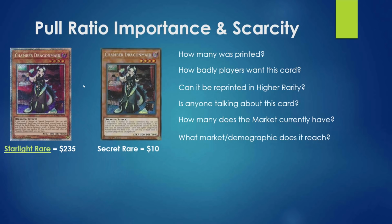When you look at a card like this, you have to ask yourself multiple questions. I'm going to use this card for example. How many of this card were printed? With Starlight Rare Chamber Dragon Maid, we know not a lot of these were printed. Secret Rares, a decent amount are printed, but obviously if the card is not printing, it's going to factor into the value of the Secret Rare.